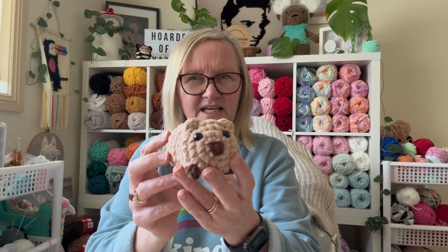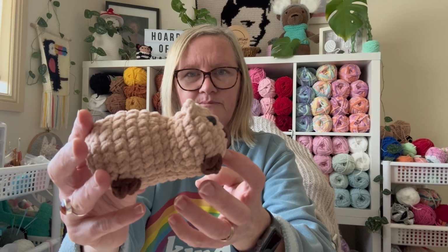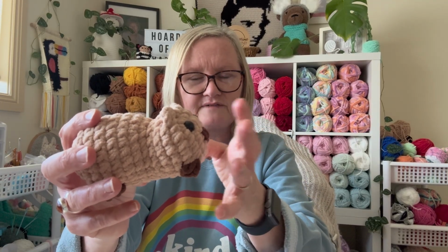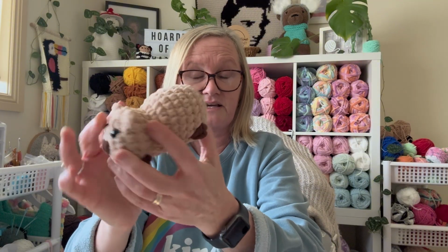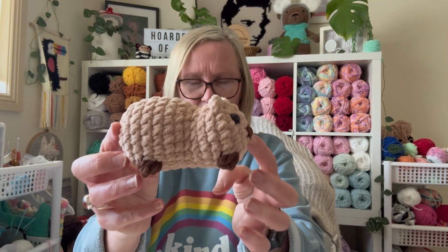I wasn't happy with the ears. I felt that they were kind of not facing the right way, if you know what I mean. And I wanted the nose to be a little bit longer, the face to be a little bit longer. I didn't give this guy a tail either. I forgot about that, but he was only prototype number 1 anyway.